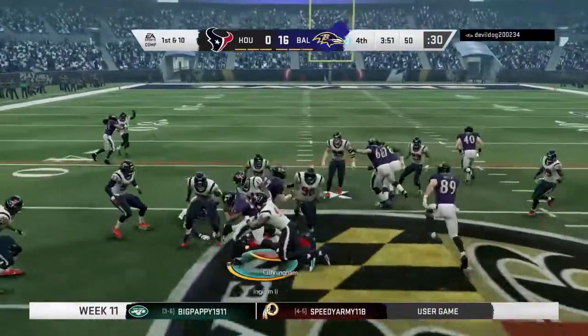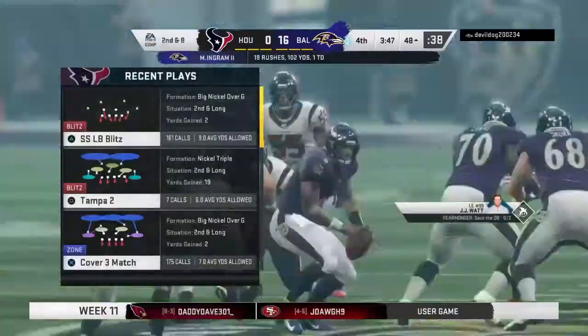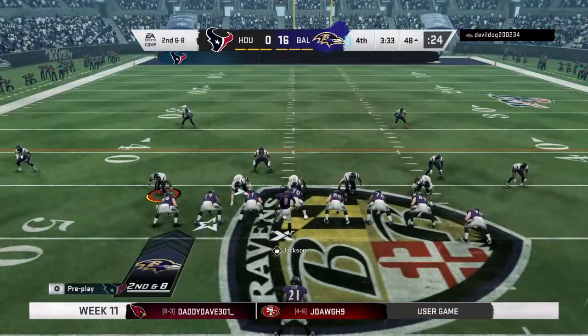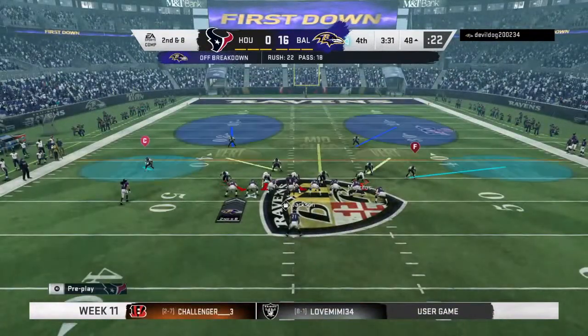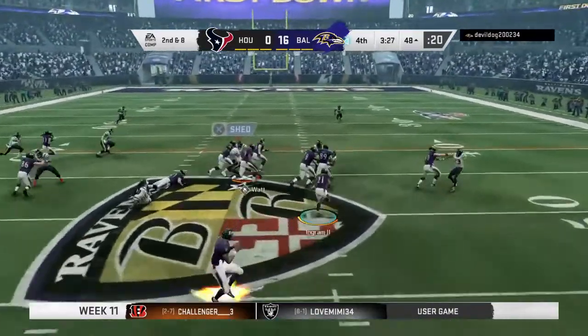On 1st down, it's Ingram. He'll be taken down at the 48 for a pickup of 2 yards. Offensively with the lead, you want to run the ball, keep the clock going, but you also want to still kind of be in attack mode too, right? So how do you do that and not come back on your heels?